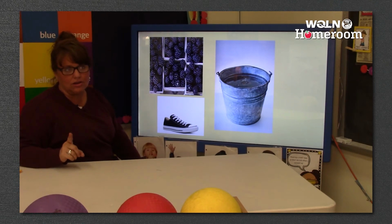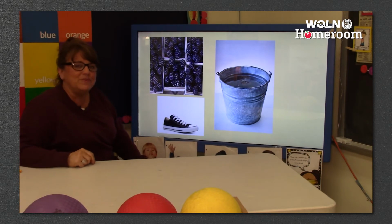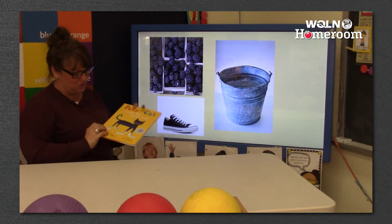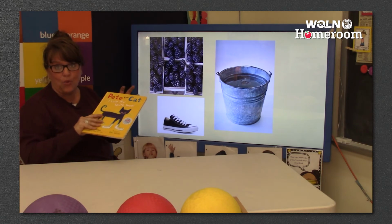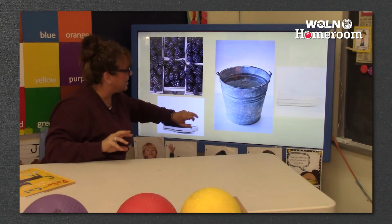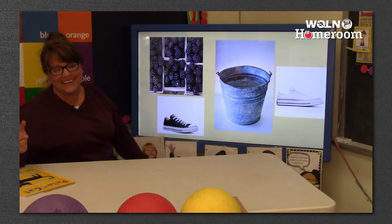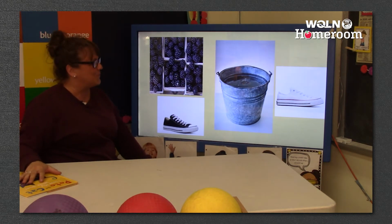What color would those shoes be again? You remember what they were at the very, very beginning of the story? White. Let's see if you're right. Yes, they were white, but they'd be wet, right? But they would be clean and they would be white.